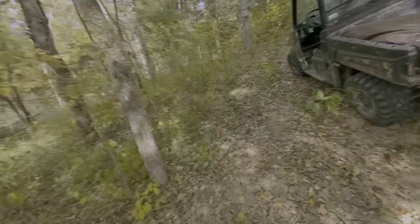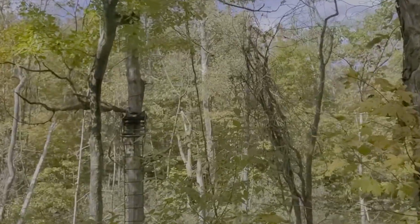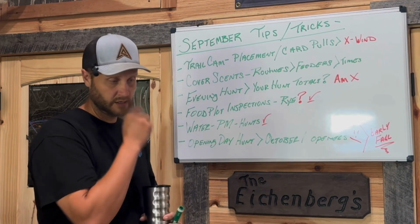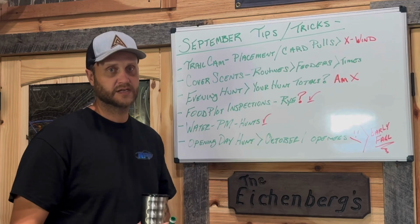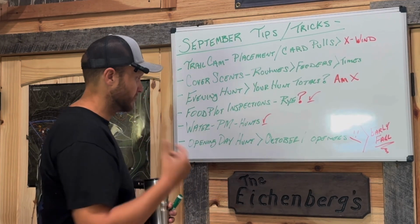So they're a huge attraction. Don't overlook that. I couldn't stress that more, guys. If you asked my honest opinion and you said water hole or food plot, water hole. It's not even a question, right? So don't overlook that opportunity.